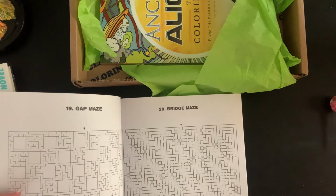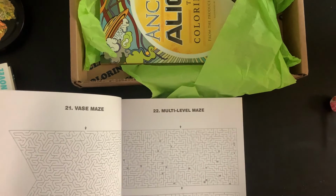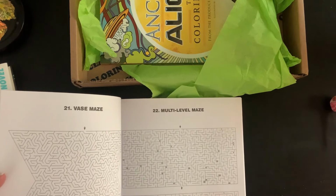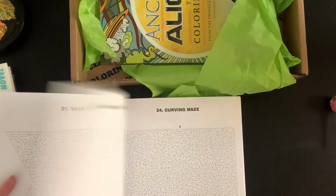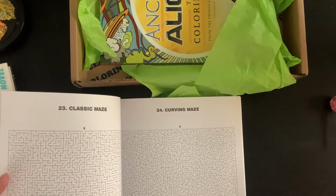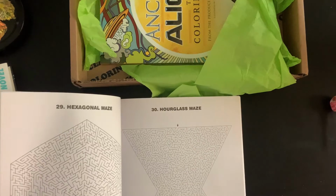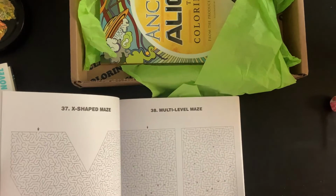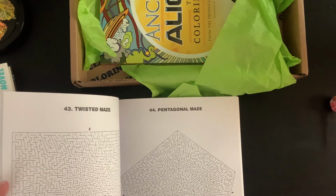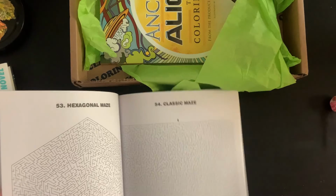That one looks really hard because it's got little faint lines that will definitely trick your eye. This is a double maze. Oh, that one's fun. Yeah, this is interesting to me. This would be fun. Like I said, to take on a plane, or, I don't know, anywhere on a beach, somewhere you don't want to take a bunch of stuff.